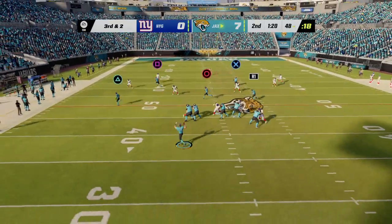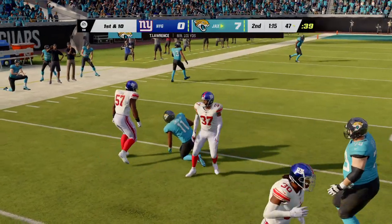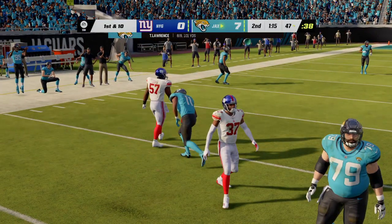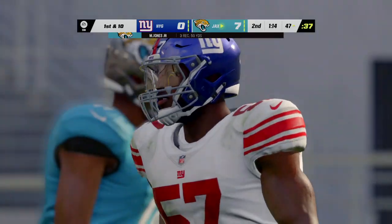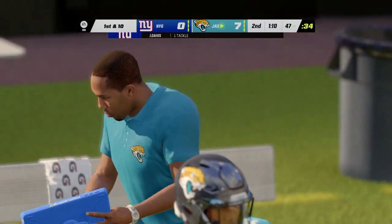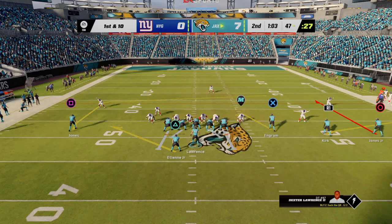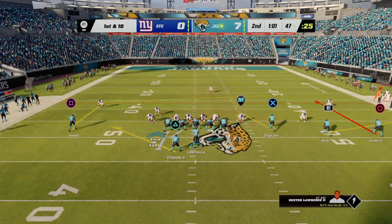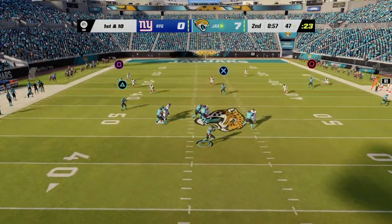Third and two, now Lawrence steps away. The left side completion to Jones. And he is going to have a Jags first down as they get 5 there on third and two. Third and short, and they decided not to run for it, and he's able to escape the pressure, finds a clear throwing lane outside the pocket, gets the completion, and picks up the first down.